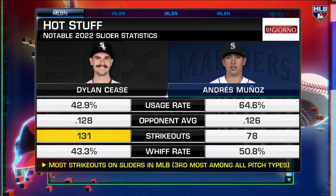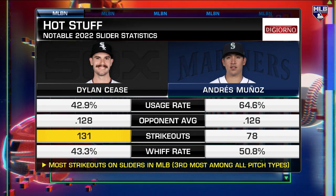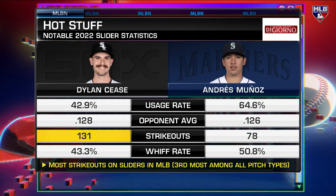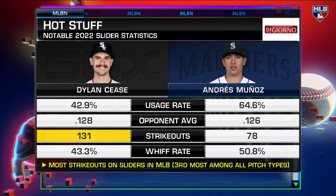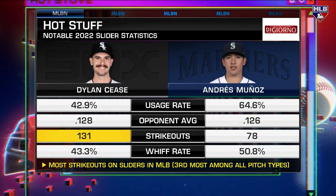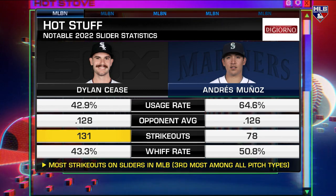Now, Cease was the runner-up in Cy Young, as I mentioned. 3rd best strikeout pitch in baseball. You see on the bottom there, only Carlos Rodon and Garrett Cole's fastball had more strikeouts than Cease's 131 last year. And the other thing with these guys, obviously, with the slider, they both throw a billion miles an hour. Munoz up to 103 last year, Cease flirting with triple digits. So combining that velocity with these kind of sliders, obviously a pretty good combination. This is a high-end all-star pitcher.